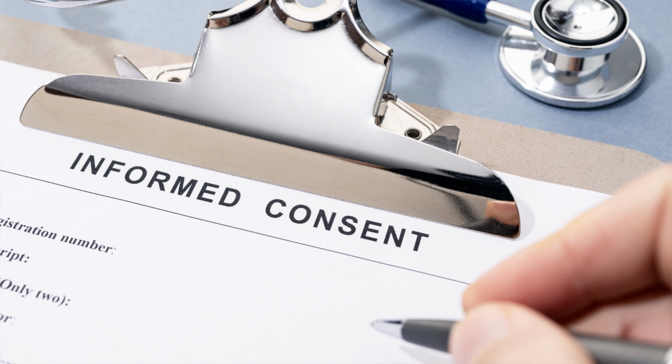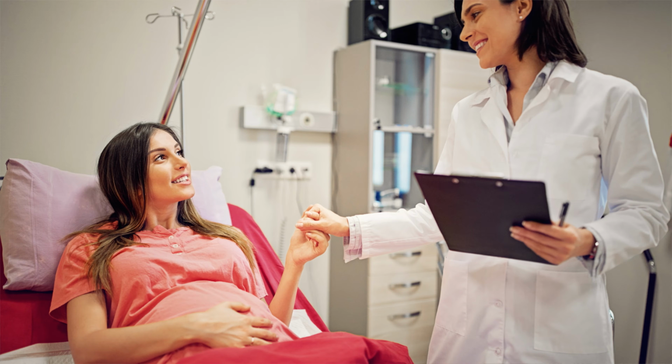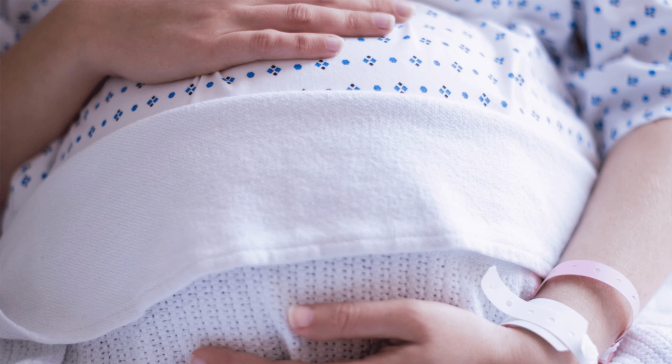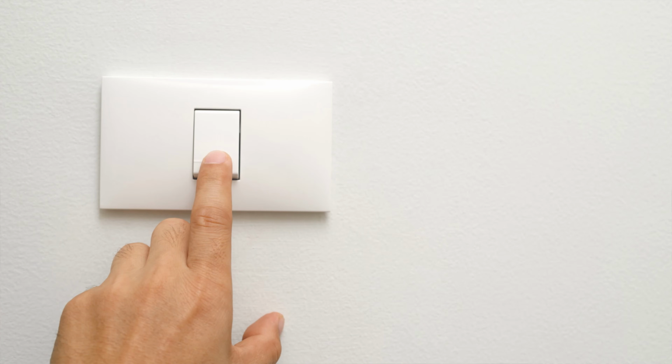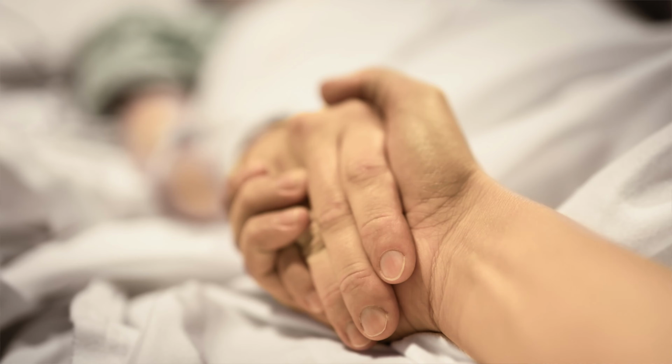So just to recap, if you have a cervical check during labour, make sure that you give your consent first. Get into a semi-reclined position rather than lying completely flat on your back. Relax your body, close your eyes if you want to, and ask your care team to dim the lights. Hold your partner's hand for reassurance, and breathe in and out calmly and slowly, thinking to yourself, open and release.